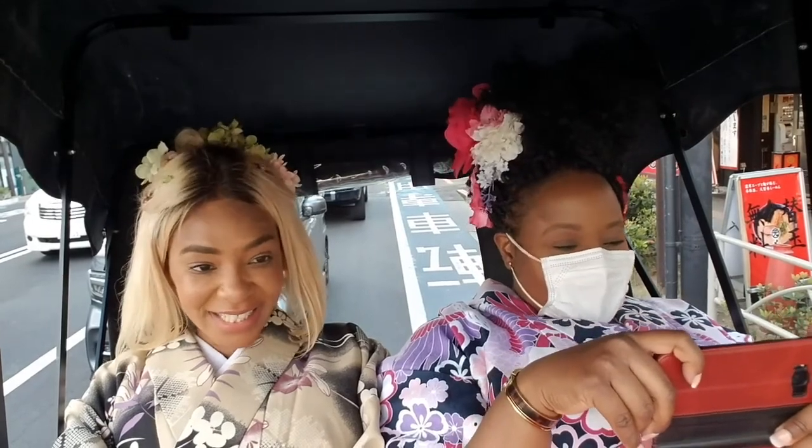But these are the expensive human power carts. Our driver says he's okay. Okay, nice to meet you. Today, welcome to Asakusa. Thank you. Yeah.